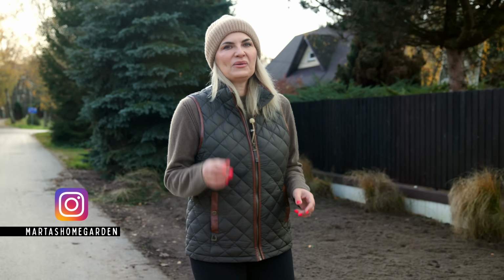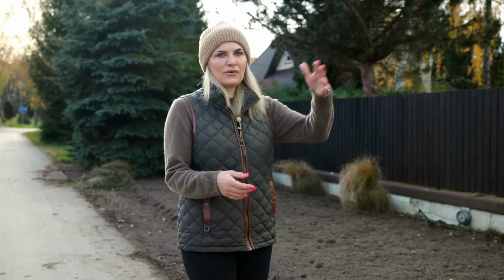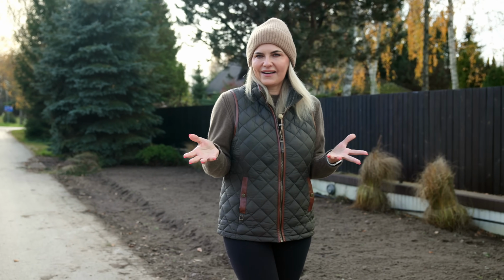Hey guys, it's Marta. Welcome to my front garden, like a true front garden, just in front of our fence. This is a new border I'll be planting with grasses and perennials, so people that are passing by in cars can see a lot of color and some beautiful plants. Let's begin.